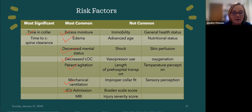So he was mechanically ventilated. He was in the ICU admission. He did have an MRI. So he met all the most common risk factors. Even as we go through, he was immobile for a while. He was on pressors. I don't know what his Braden scale score was. And his injury severity score was high. So you can just see, we don't even have to go through the rest of them.